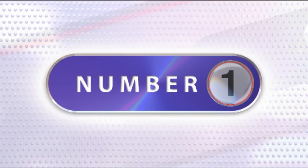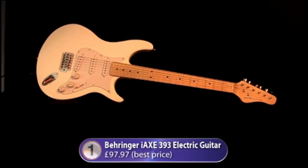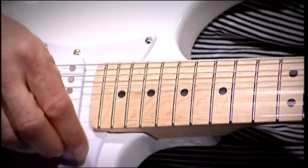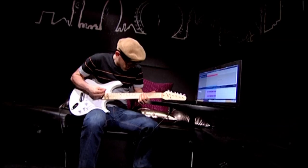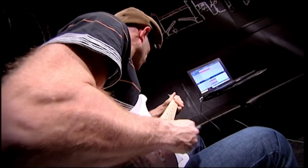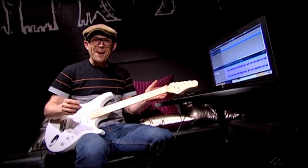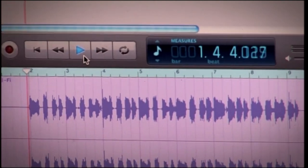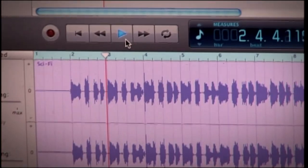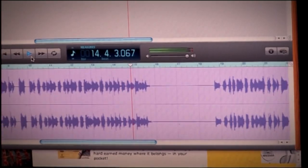And at number one, it's the Behringer IAX 393 USB electric guitar. Despite the authentic shape, single coil pickups and maple neck, it's the USB connector on the body that makes this guitar extra special, as you can plug it into any music-making software package to record your best tribute. Woo! Absolutely awesome! Right, let's see what it sounds like. Yeah, that's brilliant! And all through a very simple USB interface.